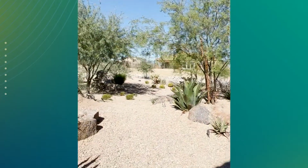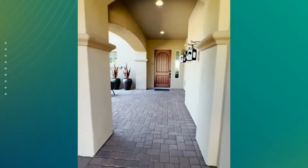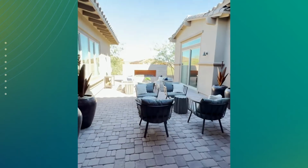Oh, God, can you imagine this being your front yard? And look at the front corridor of this home. This is beautiful, spectacular outdoor room and fireplace.